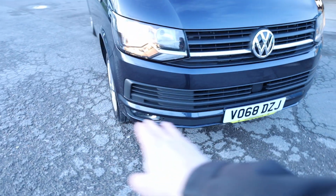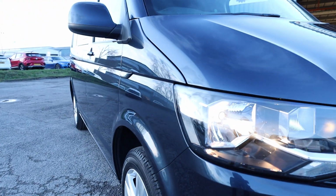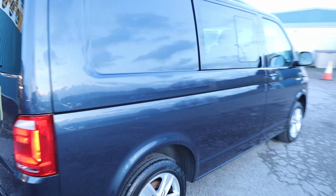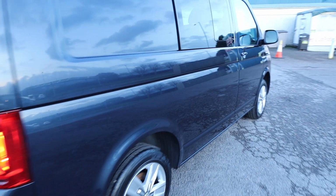We've also got the front fog lights down here as well. Finally, on the outside of the vehicle, again just looking down the side of the van, looking in those reflections down the driver's side of the vehicle, looking very, very clean and tidy indeed. And as I say, starlight blue is just such a lovely classy colour, I feel.